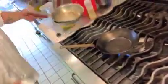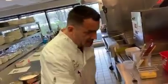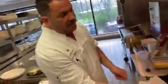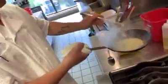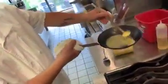So the key is a nice hot pan. So we're doing fall development already, even though it's still spring, summertime. That's how you do it. This is a thin pan. This is a French pan, so it gets hot fast. French blue steel. So you want a hot pan when you start off.